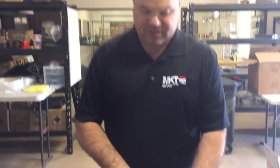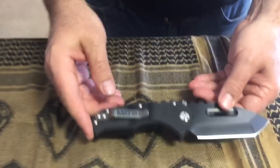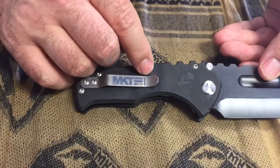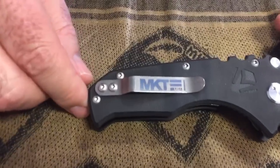Yeah, I think it's going to be right in that range. So anyways, Blade HQ will have these in about 2 weeks if you want to start reaching out. It's got a really cool MKT USA logo on it. It says Made in USA down on the clip.